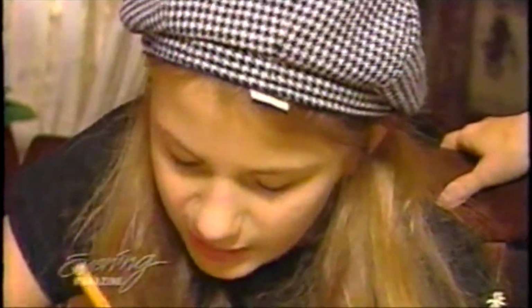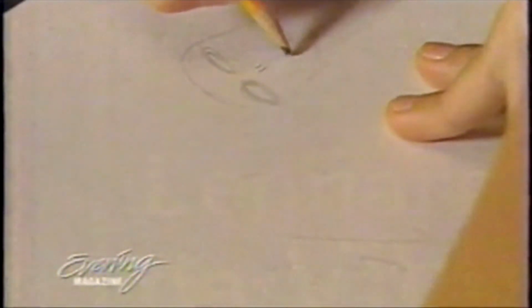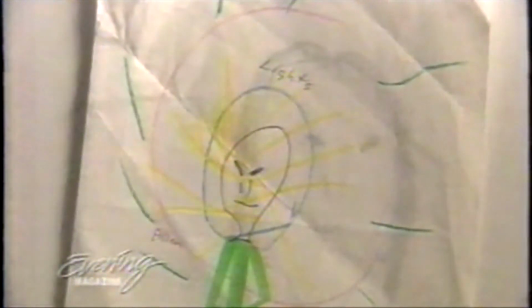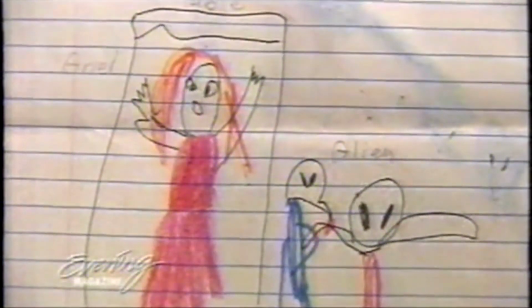Nine-year-old Ariel first began drawing aliens five years ago. They're like this with these wide eyes, like that. They have really small noses, mouths, but they don't talk. They didn't talk? Yeah, they talk through their mind. Here, Ariel has tried to illustrate this telepathic communication. She has also drawn pictures of herself strapped down on an examination table, aliens coming for her brother, and herself playing with little alien babies.